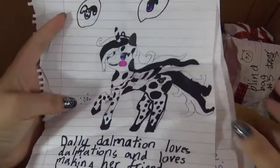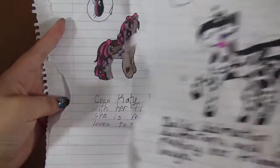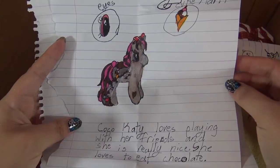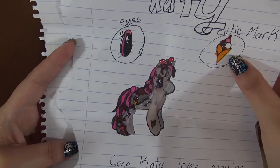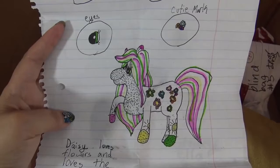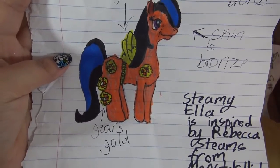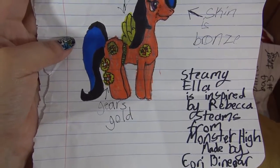I picked out a couple of my favorite. This is a Dalmatian pony. That is so cool. I don't think I've ever got a Dalmatian pony in. This is Coco Katie. She loves playing with her friends. She's really nice and she loves to eat chocolate. And her cutie mark is ice cream, but I love her braided hair. And this one's adorable. This is Daisy. And I love the colors on this one. This is Steamy Ella, inspired by Rebecca Steams from Monster High.